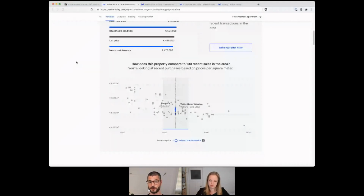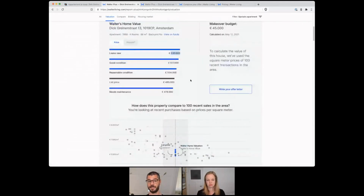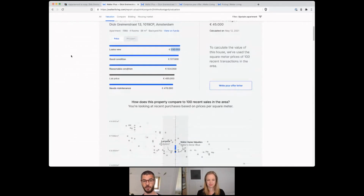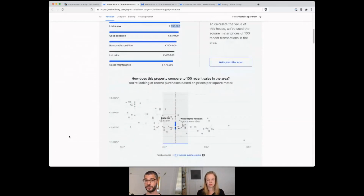So if we then filtered out some of the apartments that are not really similar, and we've used these index prices, we can see something that many of you have encountered, and that is that the higher valuations at Walter might be in the lower end of things compared to what's happening in the market. So I want to take just a few minutes to explain why this is happening, what you can do to spot these changes, spot these differences, and in a similar way, why you should be paying attention to what's happening historically.